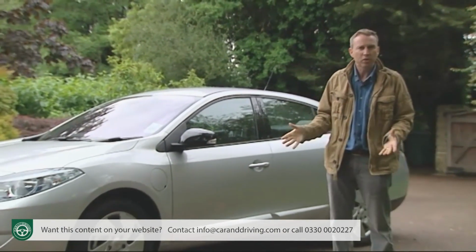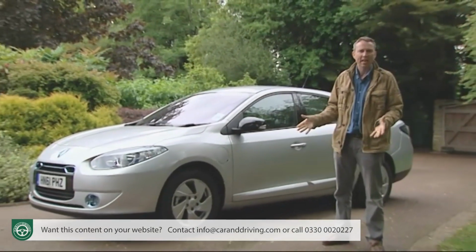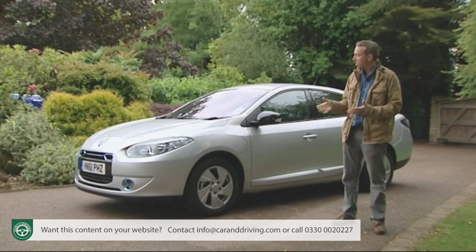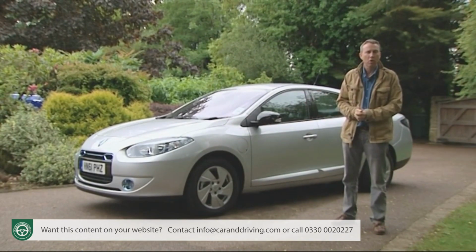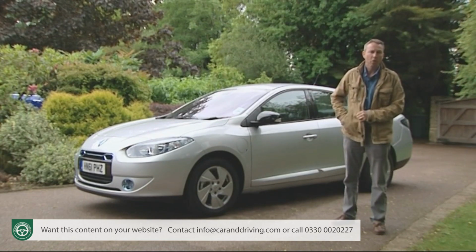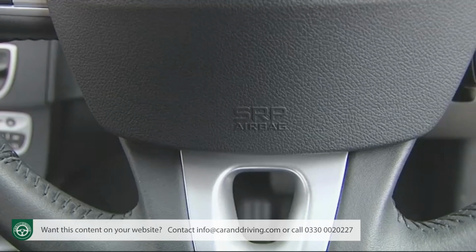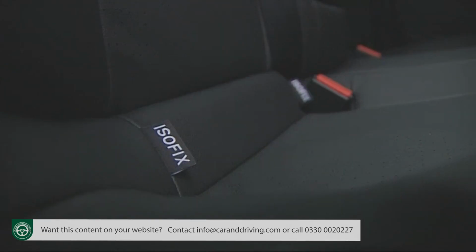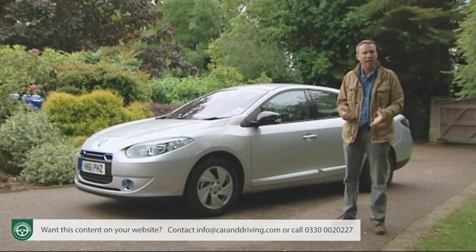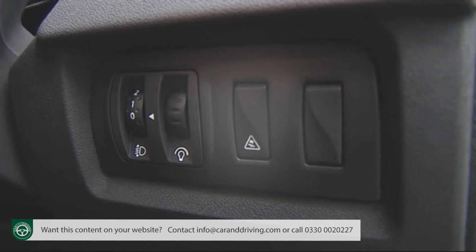Another nice Fluence feature that owners will appreciate is the Z.E. Connect pack that will enable you to remotely check your battery's charging status and your remaining operating range via either a smartphone or a computer. As for safety, well, that's well taken care of with twin front, side and curtain airbags, Isofix child seat fastenings, and the usual electronic assistance for braking, traction and stability control.